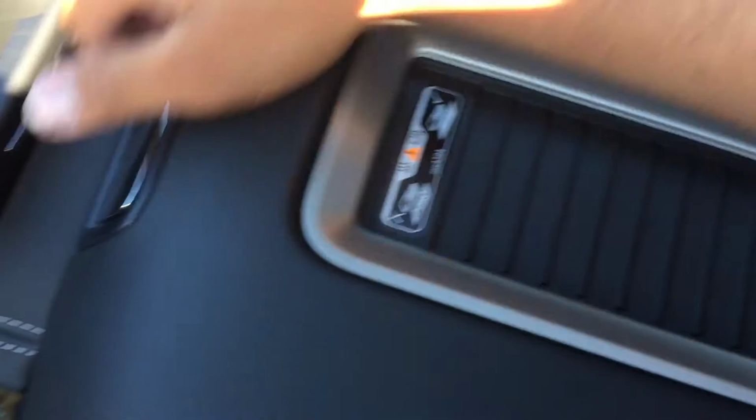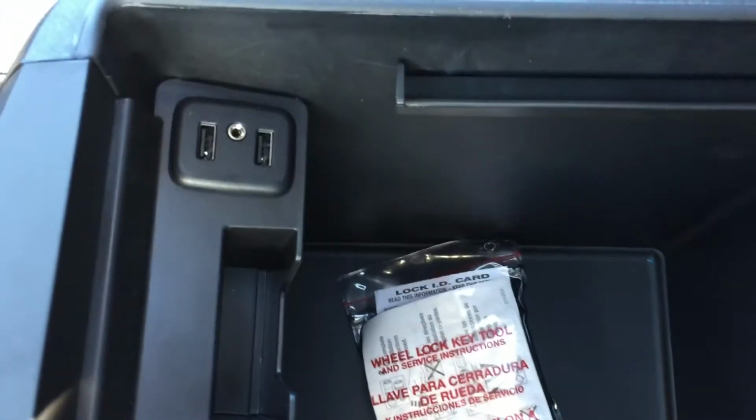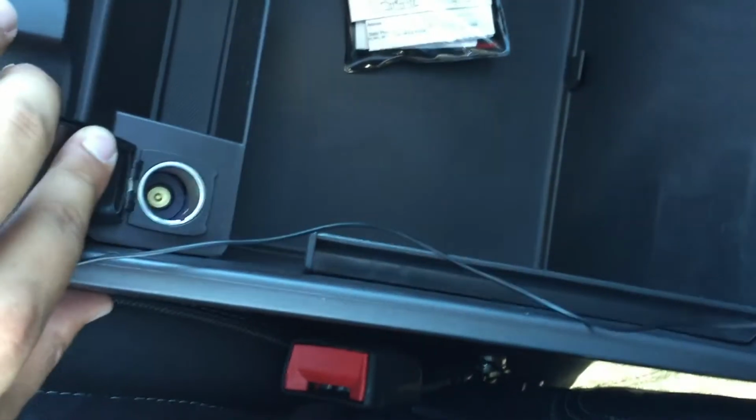the vehicle is running. Lifting that up now, on the inside here there is a nice little gift for you as well as some storage, 2 USB ports, an auxiliary input, and on this side there is an auxiliary power outlet.